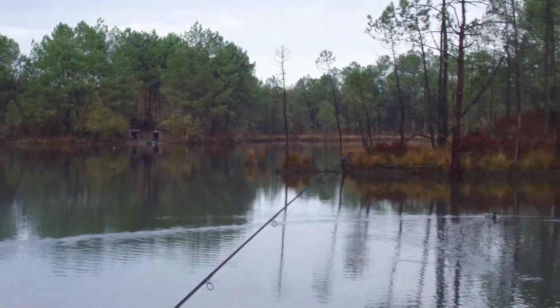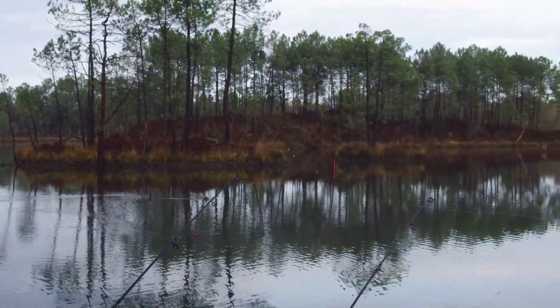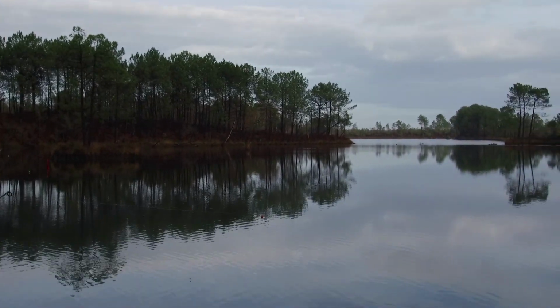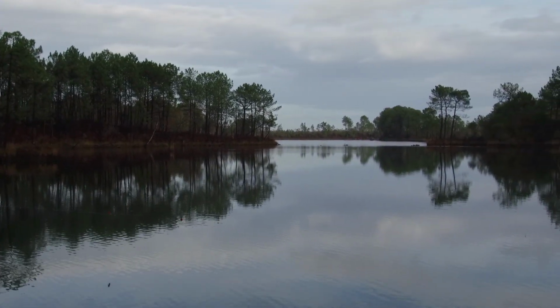The rods are out, traps are set, bait's in, full up with food, full up with tea. So all we can do now is wait for a fish. That's all we can do. Right, speak to you in a bit.